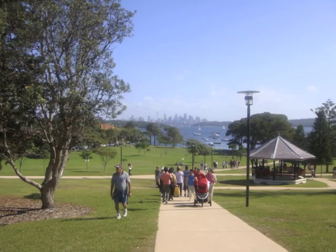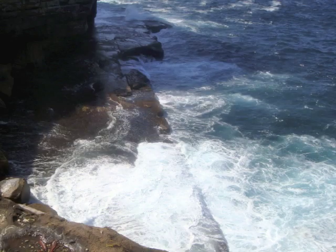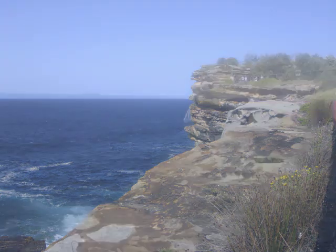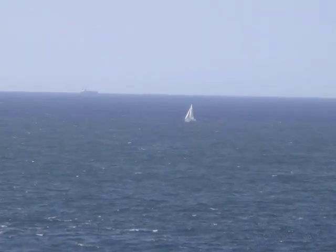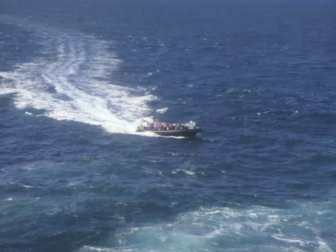After lunch, it's time for a short stroll to the Gap. You can watch the waves pounding against the bottom of the cliffs. The Gap has a special place in Sydney folklore. And if you look out to sea, you can sometimes see a boat or a yacht, or the tourist jet boat.